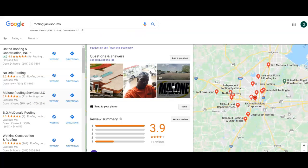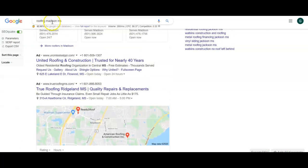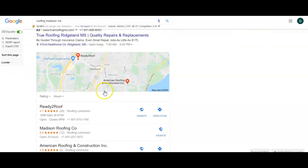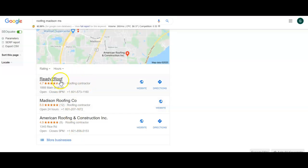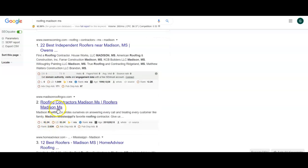And just statistically, 70% of people that look for services, they type their keyword in, they open it up. Not too many people really pay attention to ads. They go down here to this area, and they look for the top 3. They either call the top one or they call the one with the most or best reviews, which in this case, Ready to Roof is probably getting the majority of the traffic here. As for the other 30% of people that search for it, they're scrolling down here and actually looking at people's websites. So in Madison alone, this would be the one that they'd probably go to.